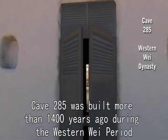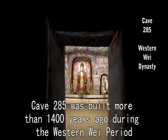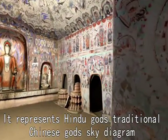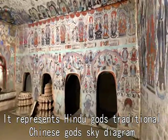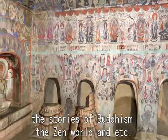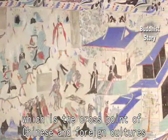Cave number 285 was built more than 1,400 years ago during the Western Wei period. It represents Hindu gods, traditional Chinese gods, sky diagrams, the stories of Buddhism, the Zen world, and so on, which is the crosspoint of Chinese and foreign cultures.